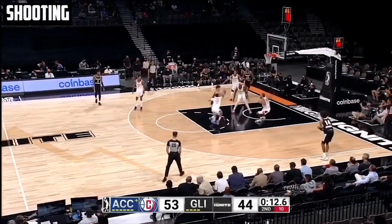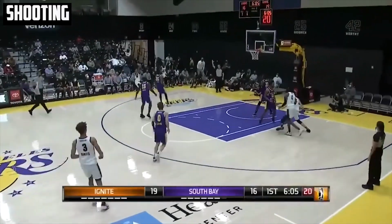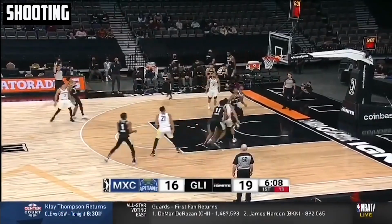Next up, onto his shooting. This is definitely Marjon Beauchamp's swing skill. If he can become a league average 3-point shooter, he's going to be a very good player. It's definitely the most vital improvement area for Beauchamp.